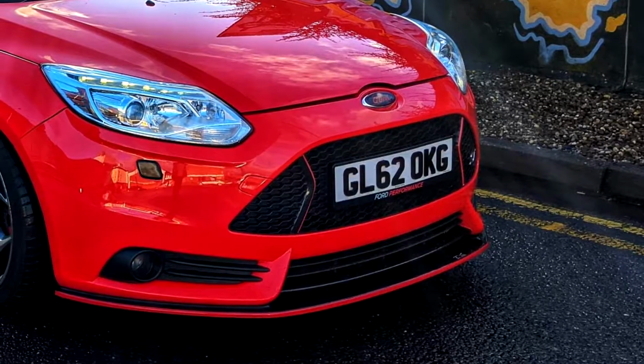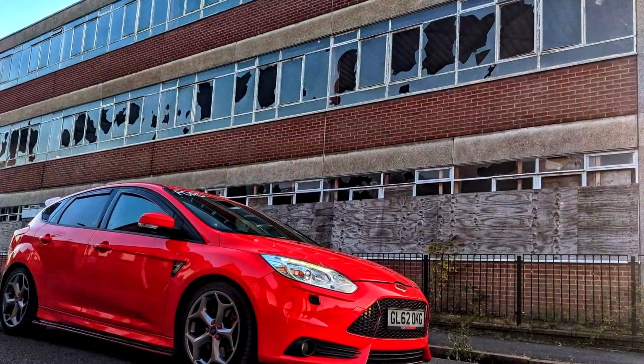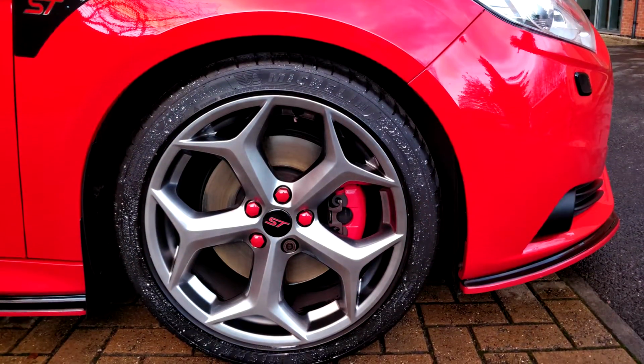He then went on to the smaller details like the 4D press plates in gloss black, Ford Performance sun strip and number plate holders. He tinted the fog light guards and gel overlays, and then changed the Ford badges as well to match the theme of the car, that red and black.